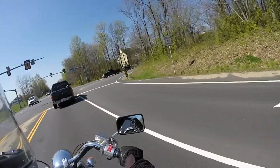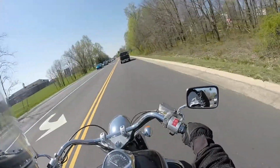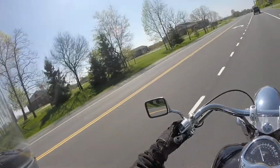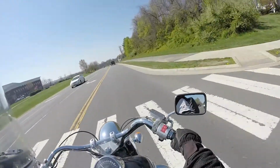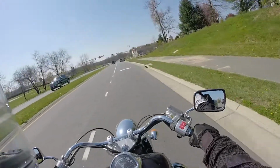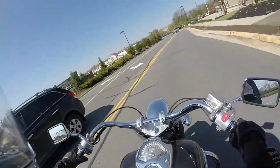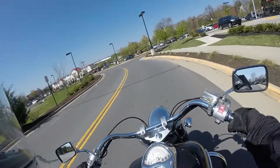Four-wheelers, side-by-sides. They're getting popular. They're up there in price. Yeah, over here on the left is Patrick Henry College, small college, but very nice. I like those columns. This is new. Chick-fil-A, that wasn't there last time we were out here.